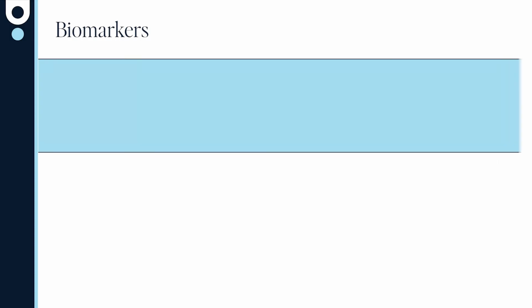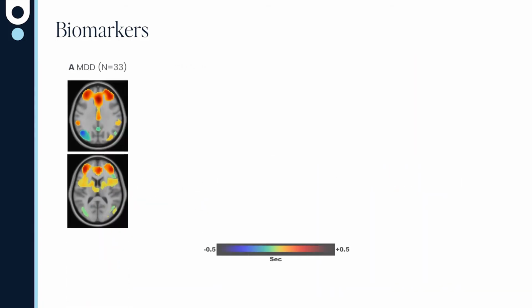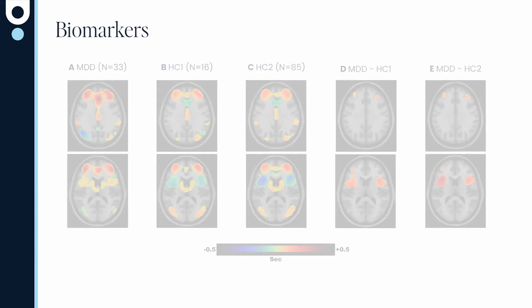That flipping of the signal correlated with changes in the MADRS score if you measured it in the anterior cingulate. But in the pre-treatment, what we found was that the majority of the depressed individuals had the signal flipped so that the cingulate preceded the dorsolateral prefrontal cortex. And that was true in our scanner. That was replicated in the WashU scanners.